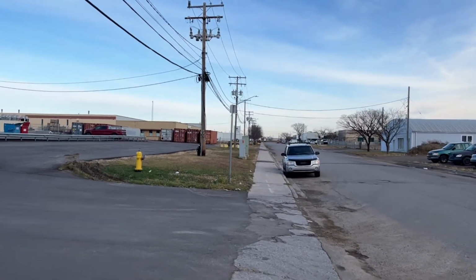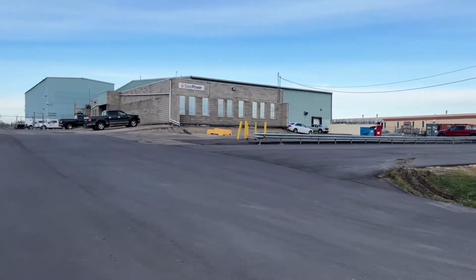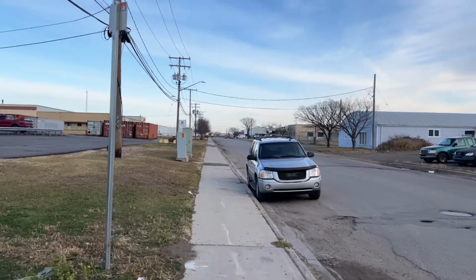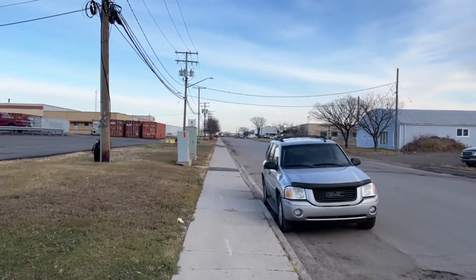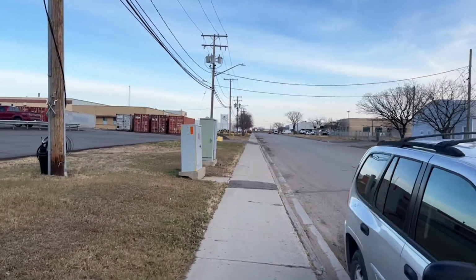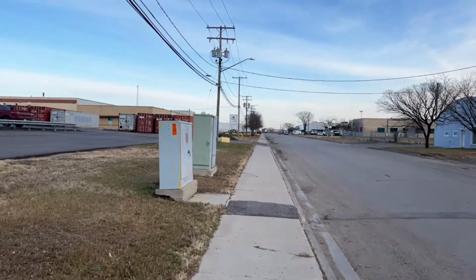Because if I only walk in the scenic areas, I perhaps give you a false sense of Regina. It is, after all, a city, and it has its industrial areas as well. And this would be one of them. But it does have a sidewalk, so there's that.